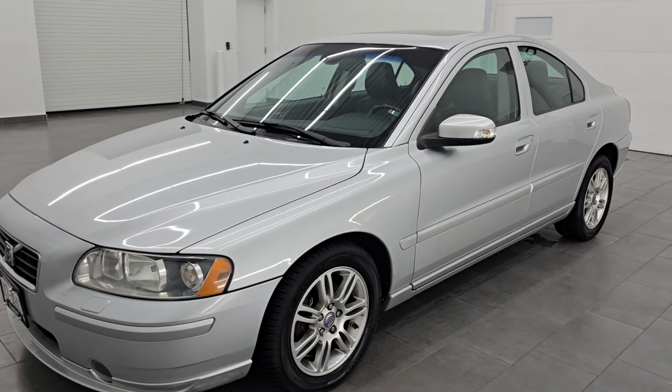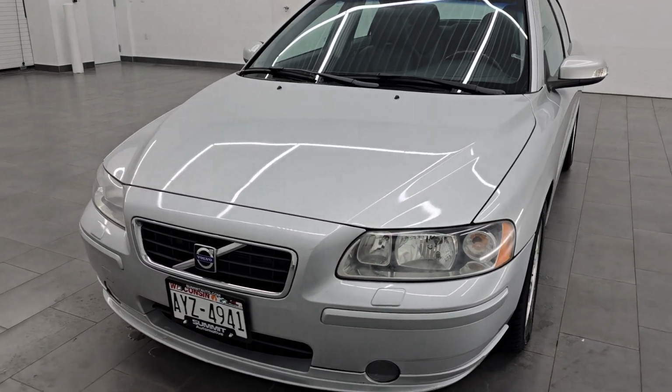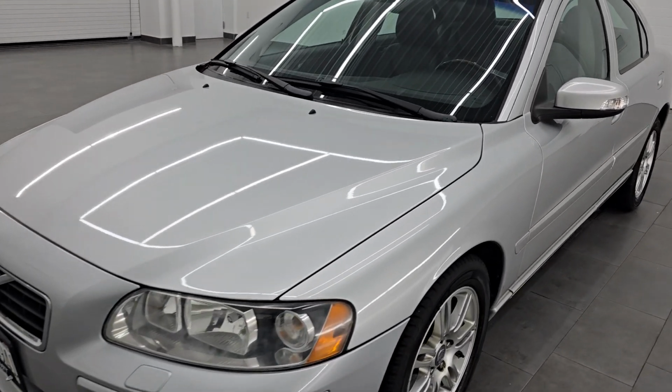But anyways, let me know what you guys think of the new Hooptie. And so far, I'm loving it. Got a couple other things in mind.